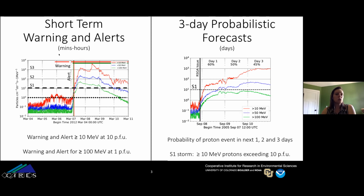And so what we'll try and do is get a warning product out first, and then that will tell customers that we expect that something is imminent. We're pretty confident that it's coming, and it'll be sometime in the next minutes to hours in the future. And then what we also do is follow up with an alert, which is this vertical line here, which tells a customer when that threshold has actually been crossed.